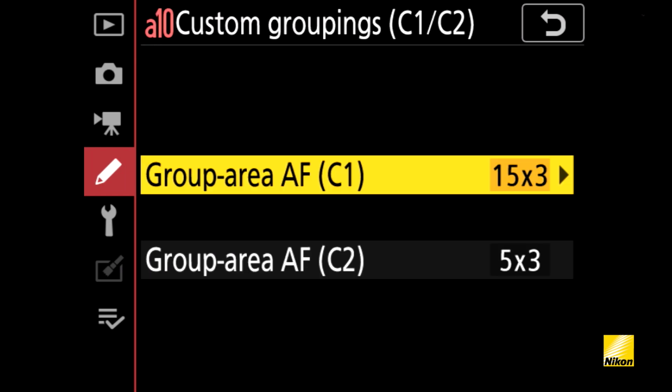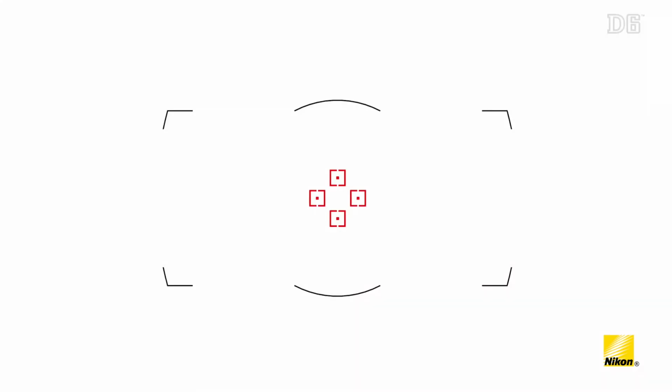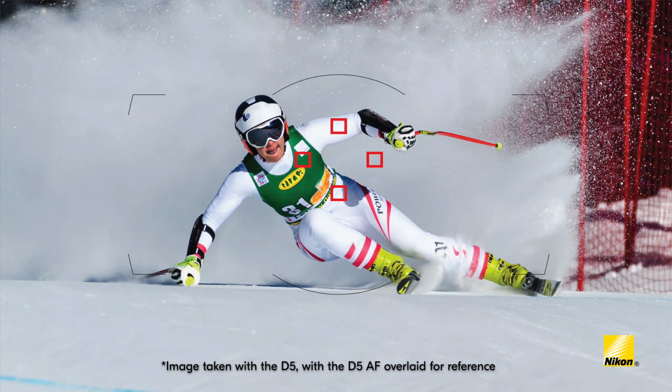While the overall AF system has been completely overhauled, there are also changes that have been made to individual AF area modes, with the biggest change being that you can now customize the group area option. Now, group area AF is still present and is still a diamond-shaped grouping of AF points which work together as one large AF point, selecting the closest subject to the camera. This is great when you have a single subject in the frame that's moving erratically, such as a soccer player or skier, as anything within the AF group locks onto your subject instead of the background.